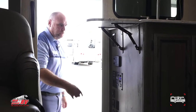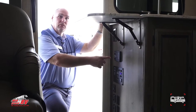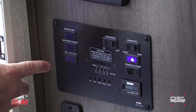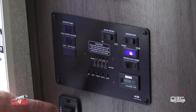First, I want to show you this control panel here. First, you have your equalizer, stabilizer. What this does is power, so you don't have to worry about fooling with manually adjusting and stabilizing the unit. Also down here, you have your controls for your water pump, your slides, your generator, and also your power awning right here.